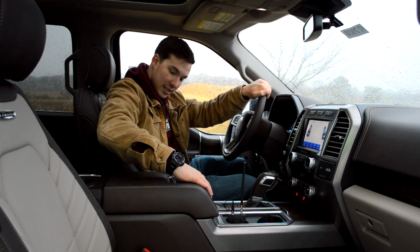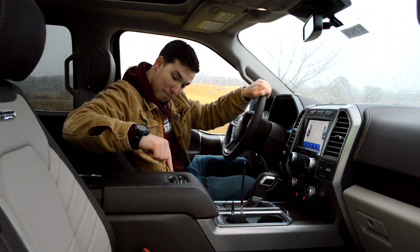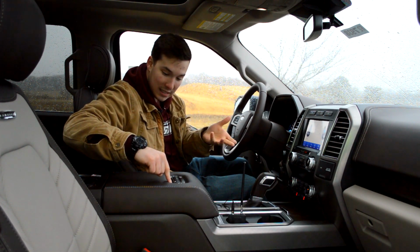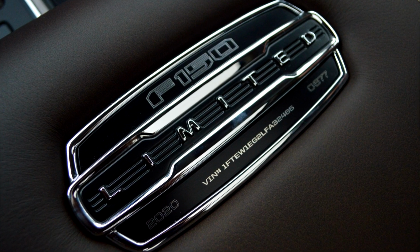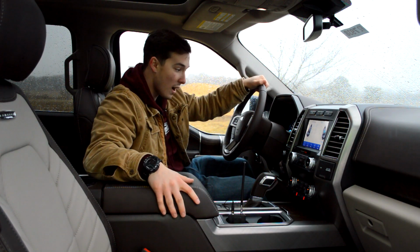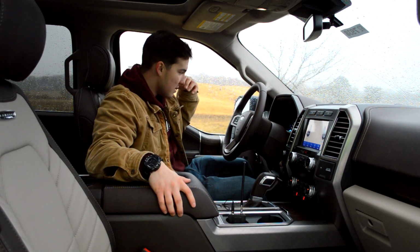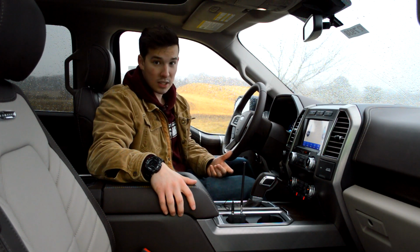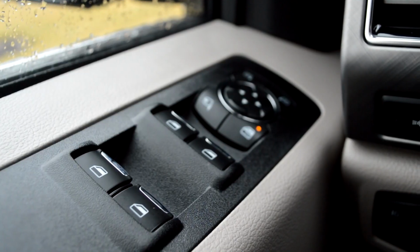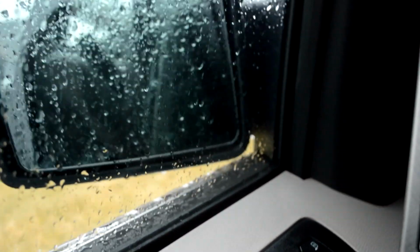It does say on the center leather-wrapped armrest here the model, like how many, what number. This is 677 of the 2020 Limiteds, and it also has the VIN stamped in here as well. Man, it is just incredible the amount of features that this has compared to the STX, for example, that we reviewed recently. This one also has power folding mirrors, if I'm not mistaken. Yes, it does have power folding mirrors.